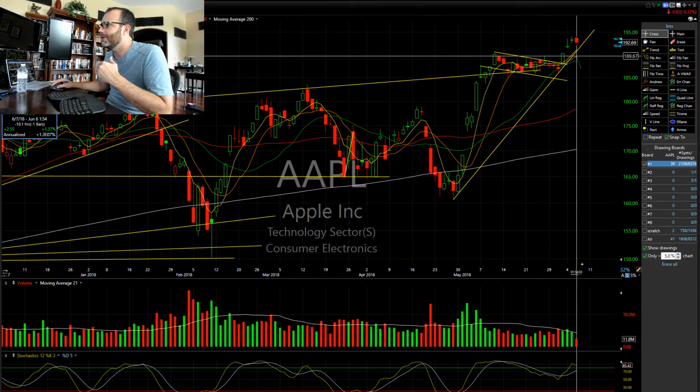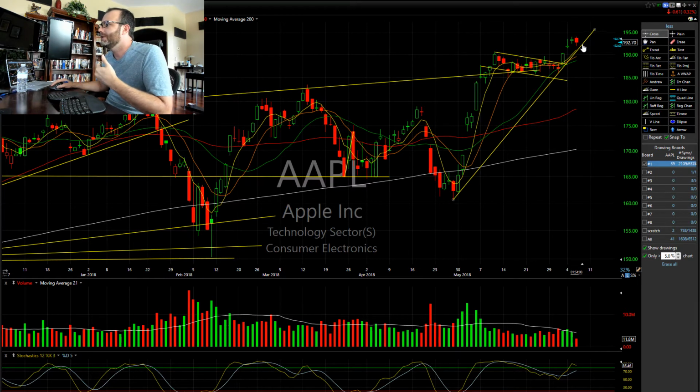While I think that the stop loss is pretty solid, you can just keep putting it below the rising trend line. I don't see where there's a lot of reward to it.